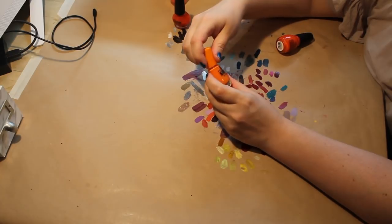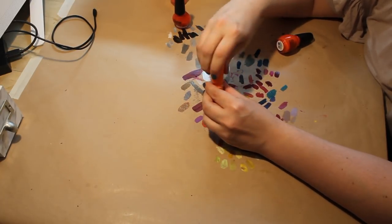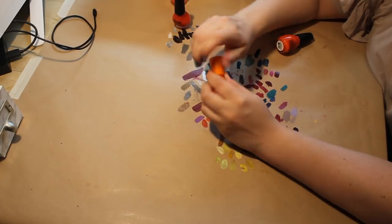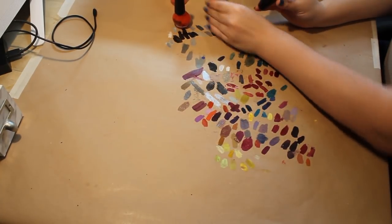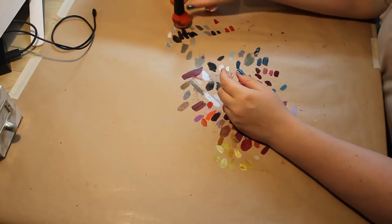This one is nice. This is Hello Summer from Essence, their Sun Kiss collection. I want to say 3 years ago. But I don't need it. I really only need one bright orange, and for me that is Silly Billy. Everything else can go. And then this is Big Daddy from Sinful Colors. Again, another one I'm going to get rid of.